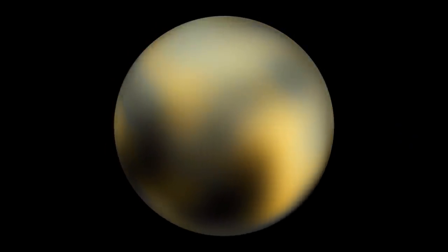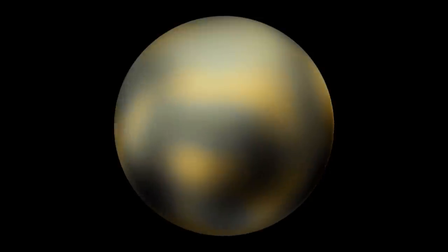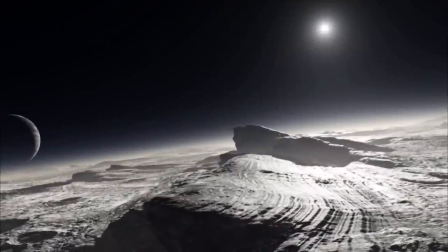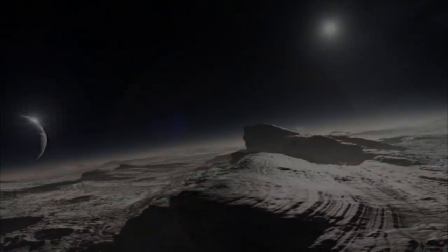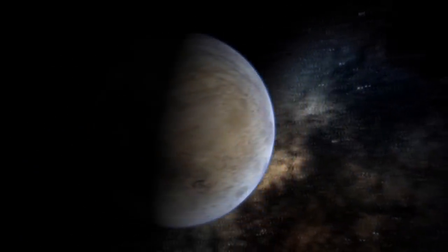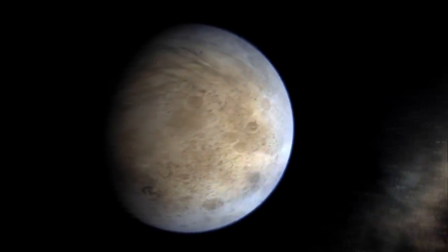Pluto, discovered in 1929, may simply be one of the largest members of this group, collectively known as the Kuiper Belt. Since 1992, many dozens of Kuiper Belt objects have been discovered, and estimates suggest there could be up to 70,000 more.